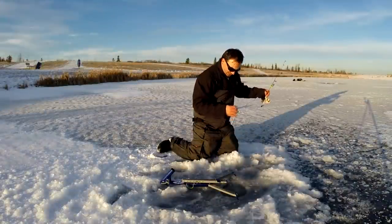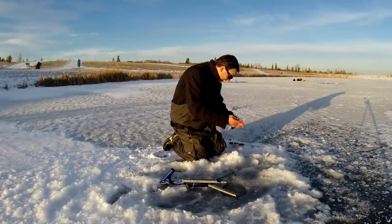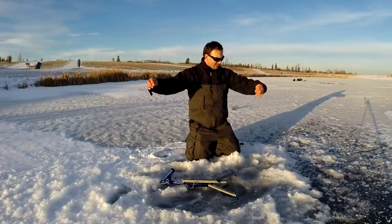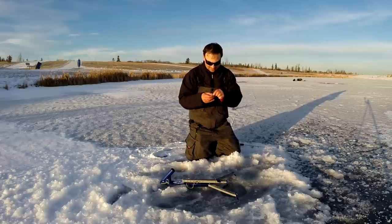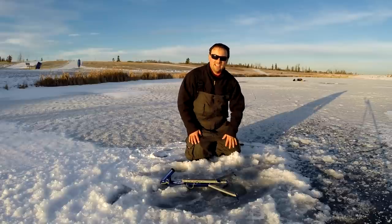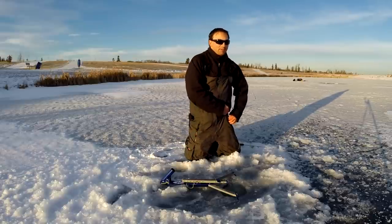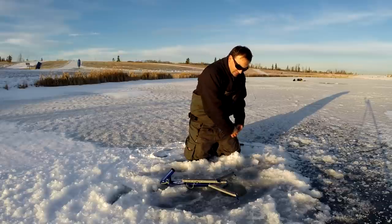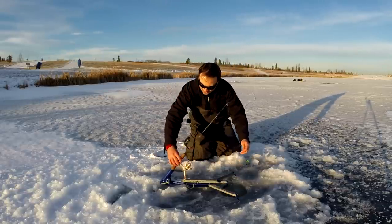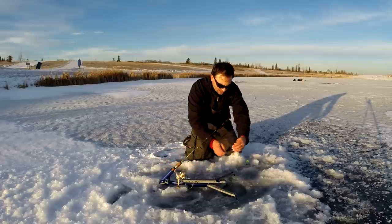So how am I setting this jawjacker up? I'm just using a tungsten jig. I have 6 pound fluorocarbon leader to a little swivel. And then my tungsten jig that's about, oh, this is probably 1/32nd ounce. It's probably bigger than that. Maybe 1/16th ounce. And I put half a mealworm on it. Put it down to the bottom. Put your rod in the jawjacker.